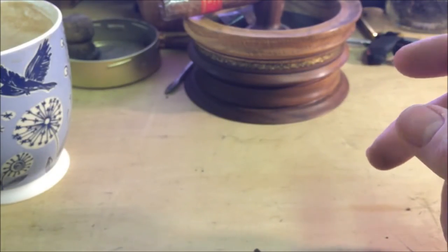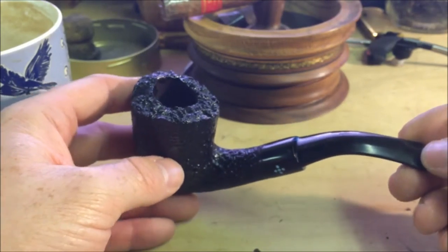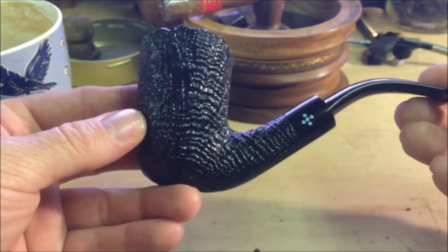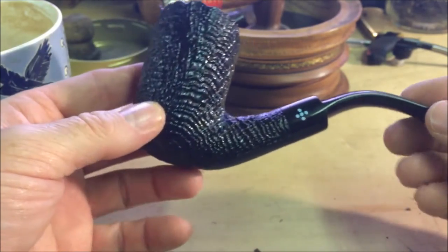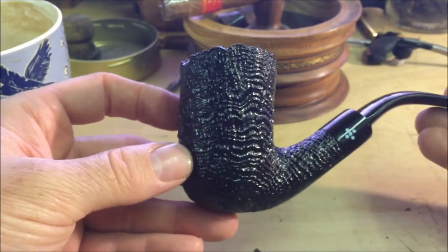When I draw on it, it's pretty much blocked. I mean, you can get air through it, but it's most definitely going to have an issue on the smoke. And I don't want to light it up in case I want to send it back. I'd rather let them have it back as new and they can perhaps fix it, maybe shorten the tenon on it or something. There's no reason for them to lose a new pipe, so I'll get in touch with them.